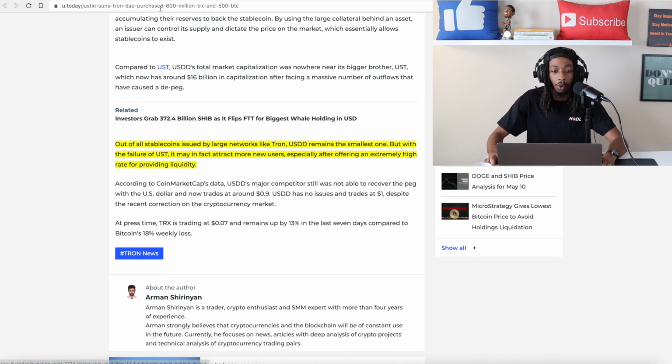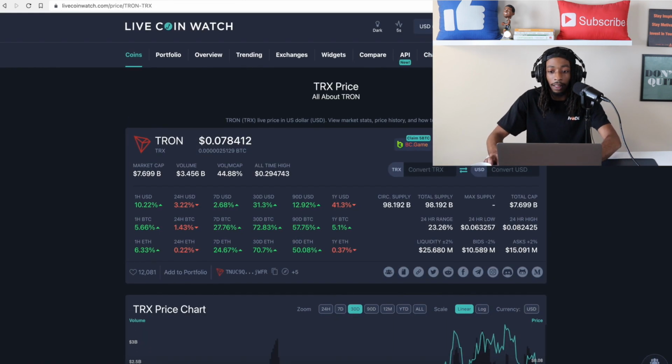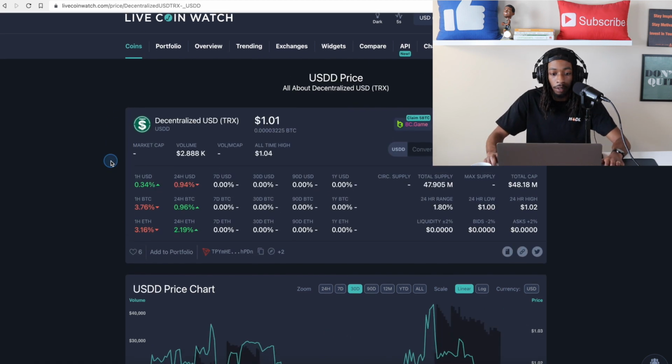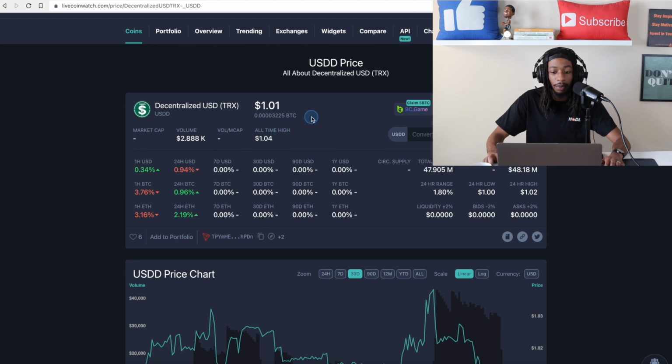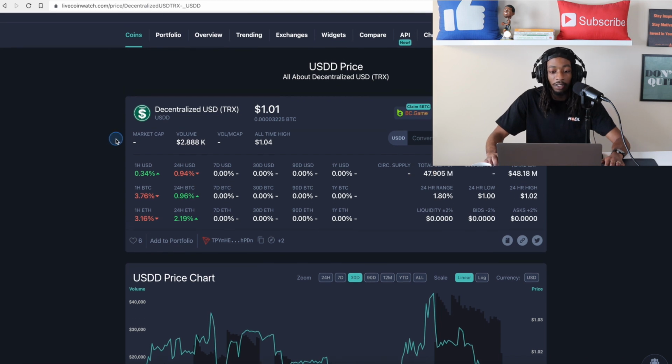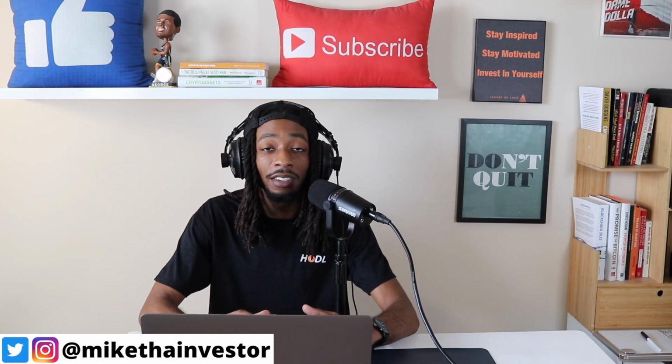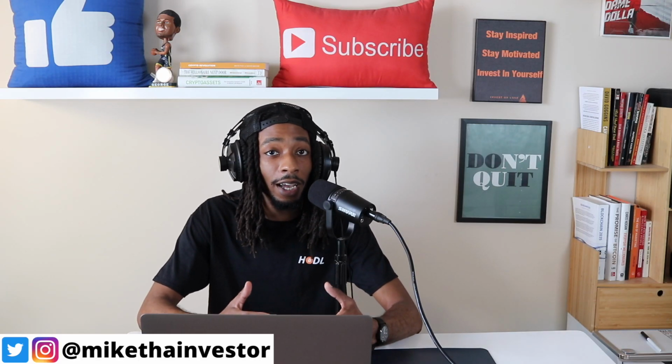And so real quick, let's just go ahead and look at the USDD stablecoin. And here you have the USDD stablecoin. You can see it is actually a little bit over $1. So even with the conditions in the market, you can see that this stablecoin is still pegged and still stable exactly like it should be.